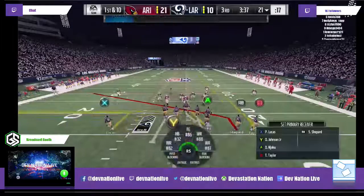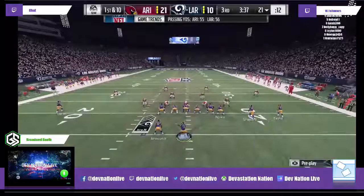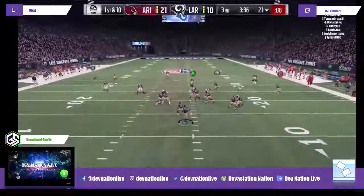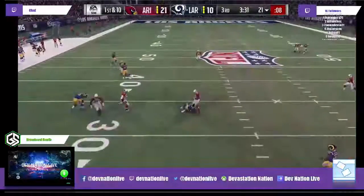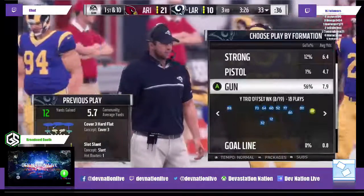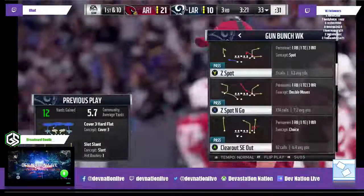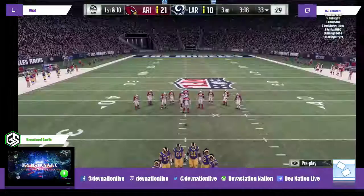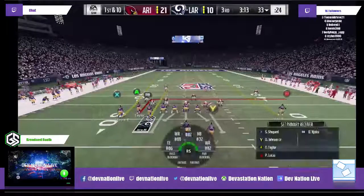All right, Shane on the right hash mark does a little audible. Got to look for that out route on the right side of the field, and it is not open, so Shane is going to scramble up the field and is going to slide for a good 12-yard gain. Play with slot slants in which he hot routed the left wide receiver into an out route, which is usually pretty good for cover threes, but that was guarded, so he ended up scrambling up the middle with his QB. Shane is now going to get into some gun bunch action.